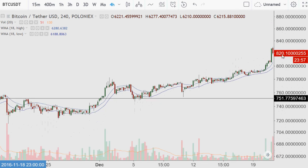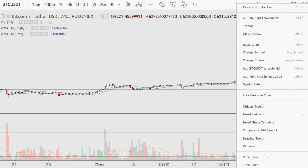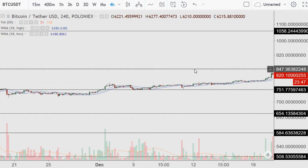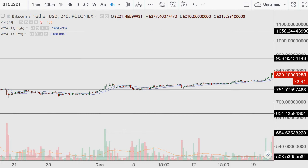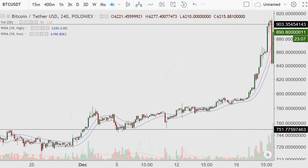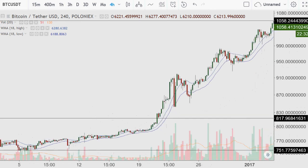Good time to check sell orders again. Yeah, I need some more. That's what happens when the market goes up. And it didn't take long to go up to 903. Then another fast move up to 1058.